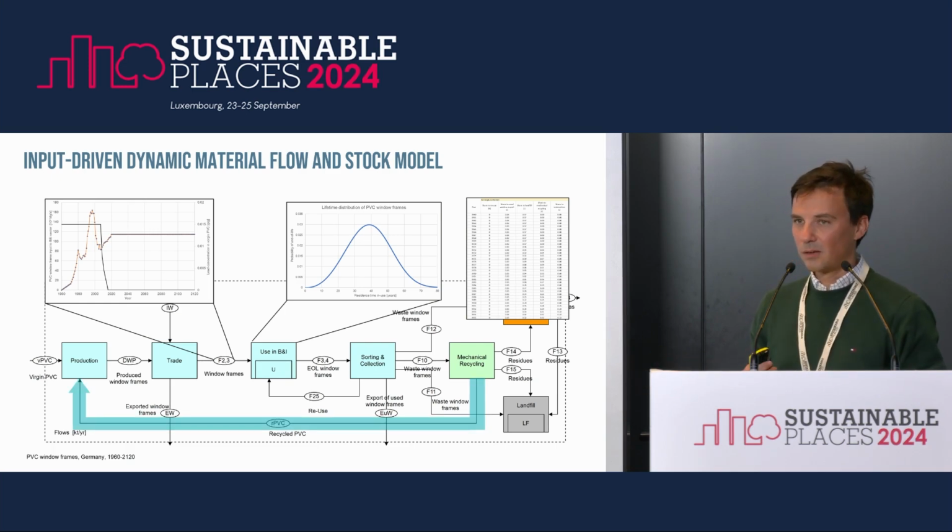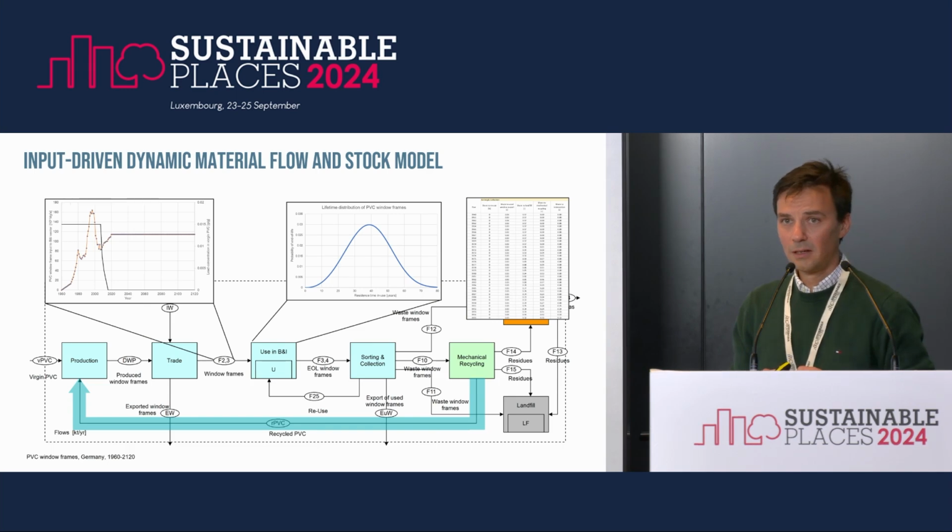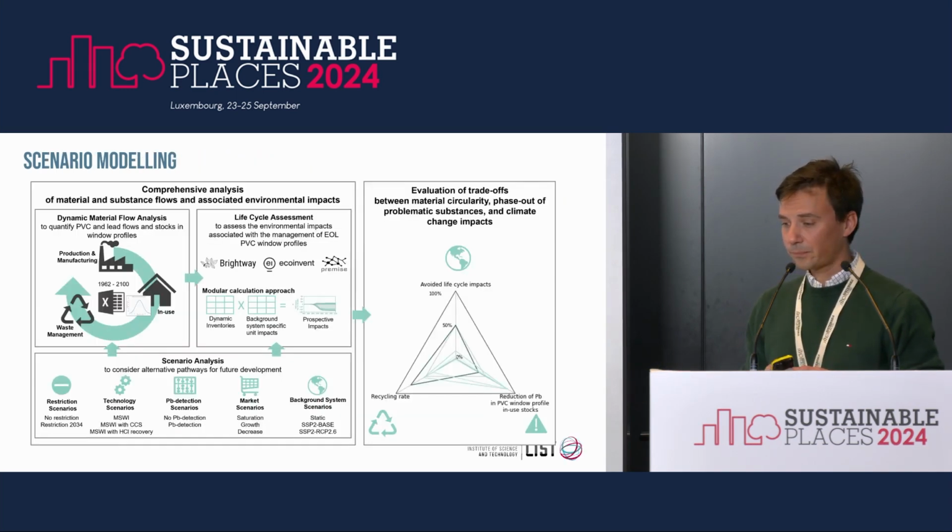Of course, right now we recycle a lot of PVC. It's good for the material efficiency. It's also good for climate because you also avoid the production of virgin plastics. So you actually have a lot of avoided greenhouse gas emissions due to that.